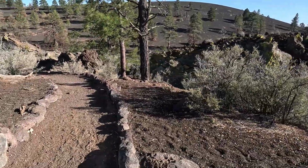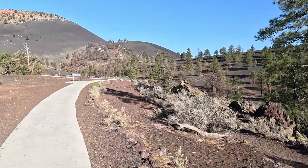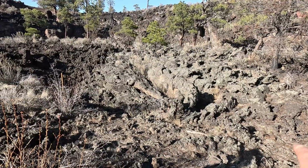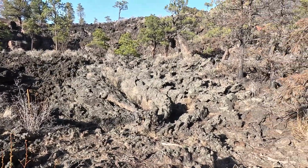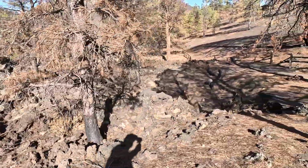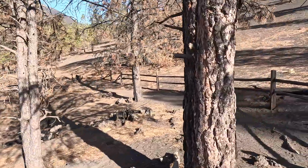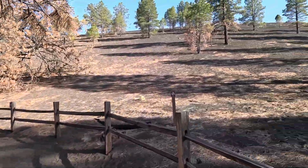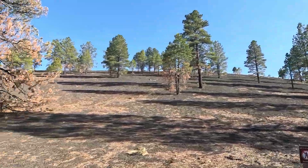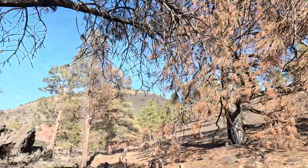Come around, this must be the lower trail, and then it circles around. And some parts of the lava field collapse, so there's got to be lava tubes underneath. And there's like one right in there as well. This trail brings you along the backside in what used to be a nice forest. There's still some greenery up there, but these trees got burnt in that Tunnel Fire.